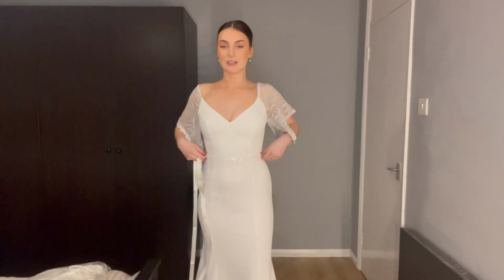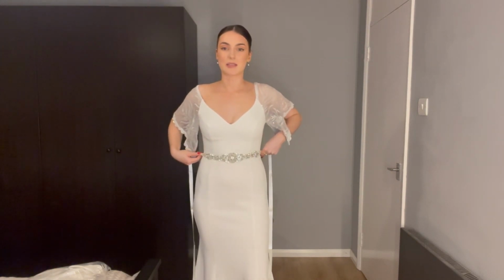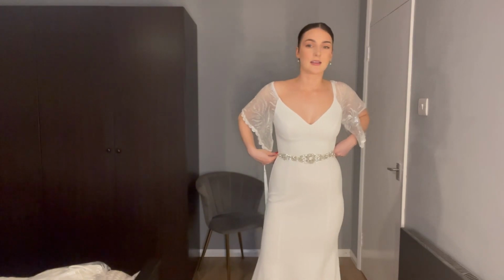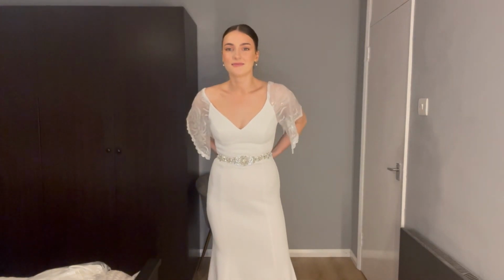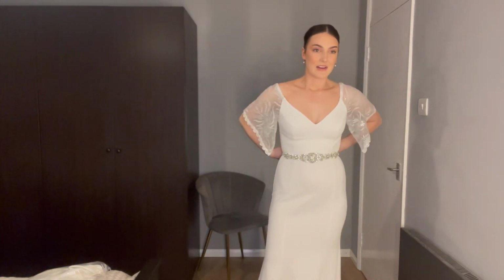I'm just gonna add the belt. It does have a little sparkly belt, but it's B-Tech level. We wanna take this up to A level. That was terrible. It doesn't look bad from afar.